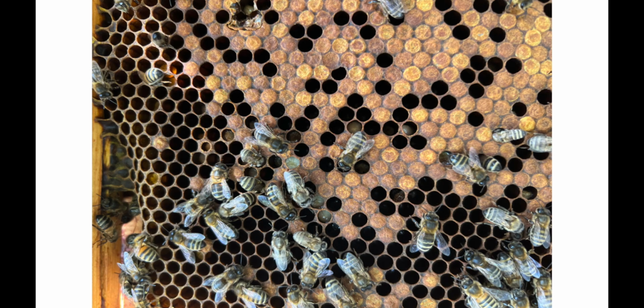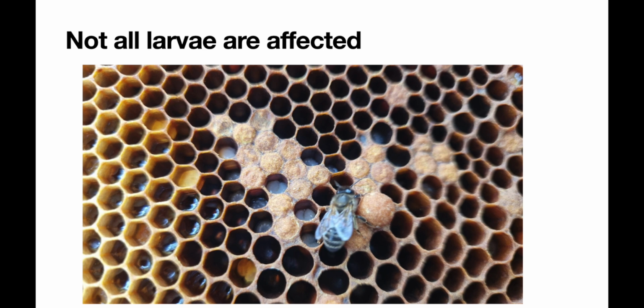EFB can sometimes be detected in colonies even when there are no larvae exhibiting symptoms. Bacterium can be present without causing symptoms and can be detected on adult bees and in honey, but it isn't everywhere, and this has been shown by testing bees and honey. Not all larvae will be infected. These larvae look healthy, and they are in a colony that is infected with EFB.